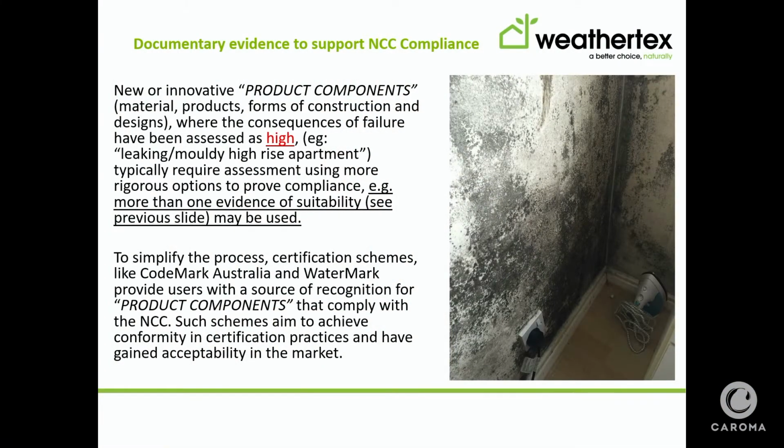So when we're talking about product components, and we mentioned before that these are materials, products, forms of construction and design solutions, if you like, let's think of a product. Let's think of Weathertech, or let's think of any type of product, Caroma plumbing hardware. If we use these products and the consequence of failure of that product is assessed as high. So let's not talk about Caroma or Weathertech. Let me give you an example.